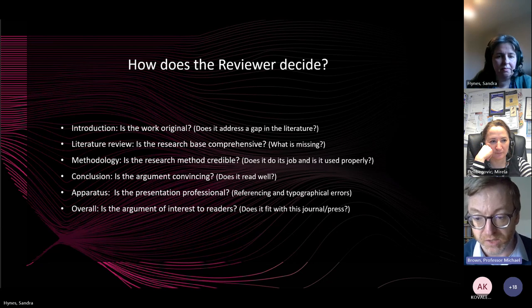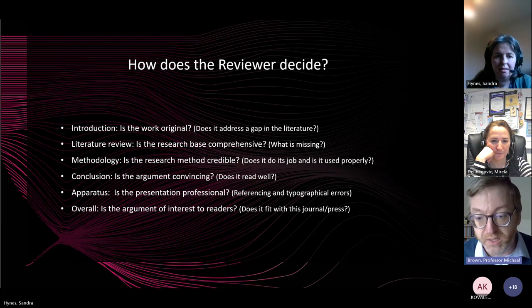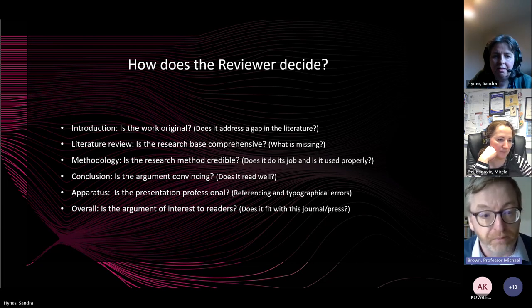You then try and suggest that there's a gap in the literature because you have already mastered that literature area. And the reviewer is being asked, in turn, is the research base that is being offered, being summarized in the literature, comprehensive in kind? Or are there obvious things that are being missed? Have they noticed the most recent publication in the area? Have they noticed the standard work in the area?